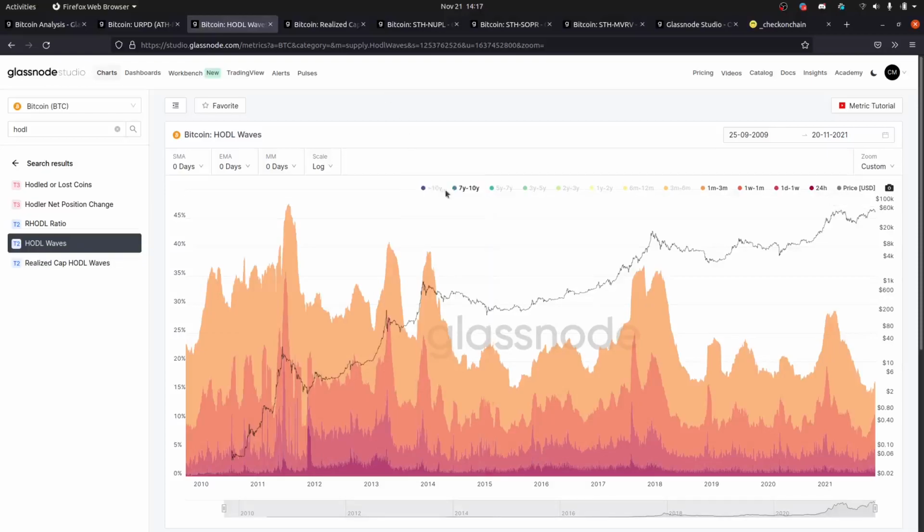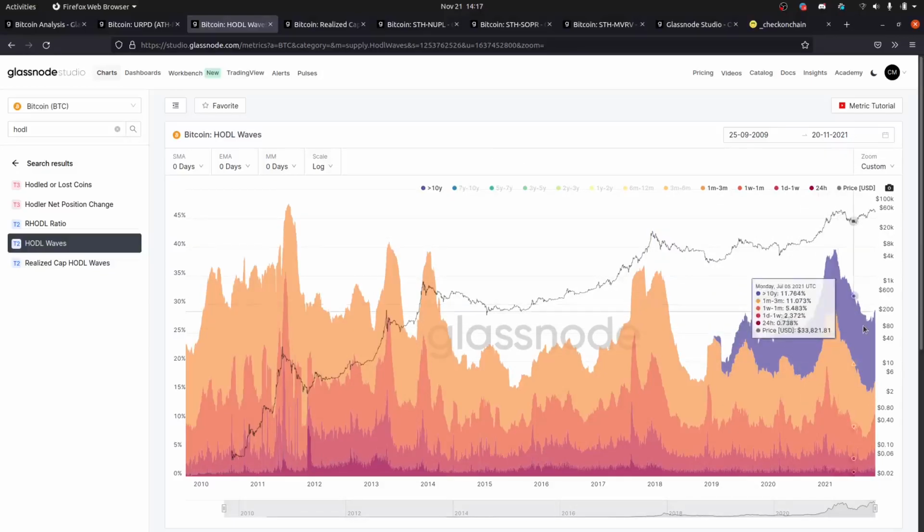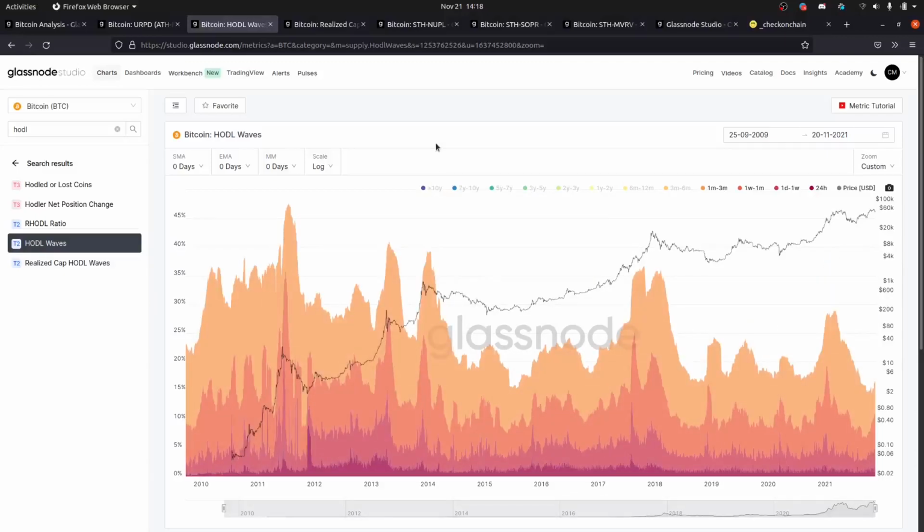In this instance, just for argument's sake, here's Satoshi's coins plus all the early miners who never spent. You can see that these 10-year plus coins represent a large percentage, 12% of the total coin supply. Economically, they're relatively meaningless because they have zero price. But in terms of the total coin supply, they represent a large amount. So HODL waves looks at the proportion of coins in BTC terms.